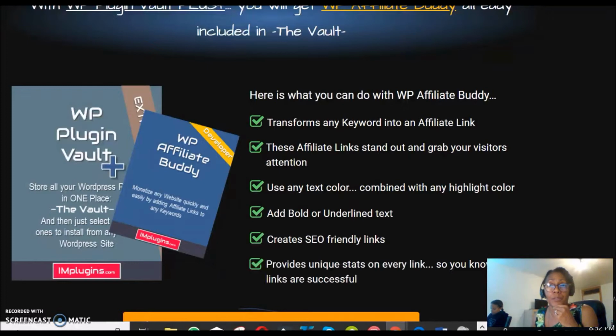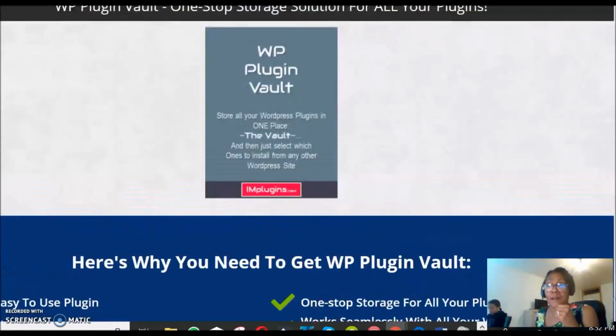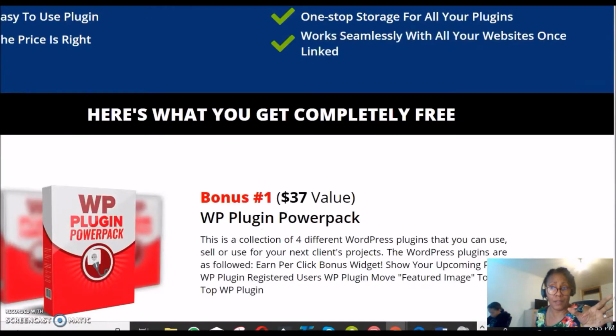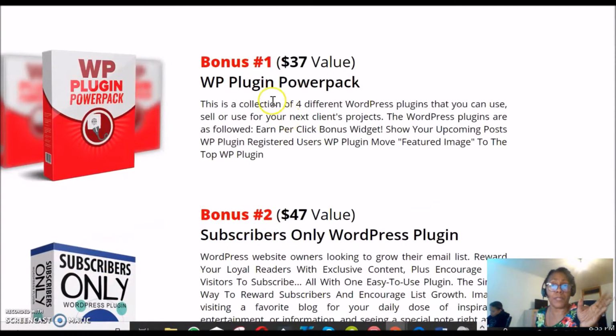Let me move right over to the bonuses. If you choose to purchase this plugin using my link, I've got 3 great bonuses that I think are going to work fabulously with the WP Plugin Vault. Here we have the WP Plugin Power Pack. It's a collection of 4 different WordPress plugins that you can use, sell, or use for your clients' projects.